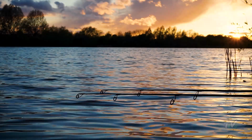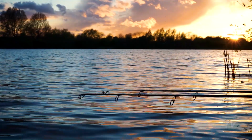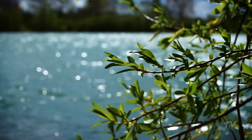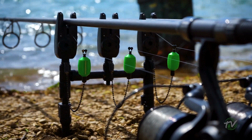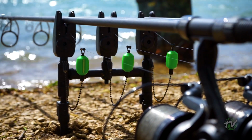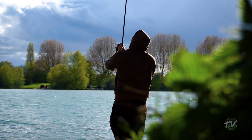Now, the weather, as you will all know, living in England, can change at the drop of a hat. One minute it can be nice and calm and you can be chilled out. The next minute you can be tucked up in your bivvy with gale force winds. The last thing that you want to be doing is finding a spot that you can only fish for part of your session.